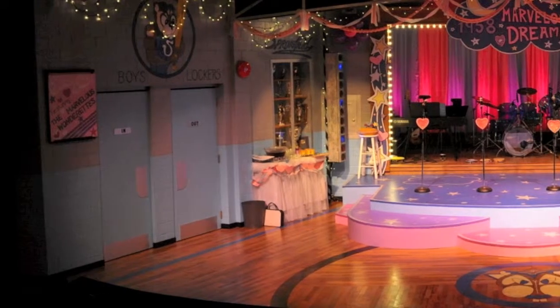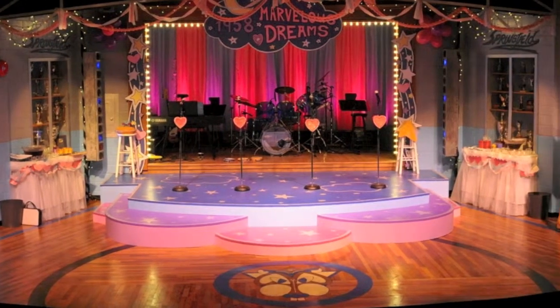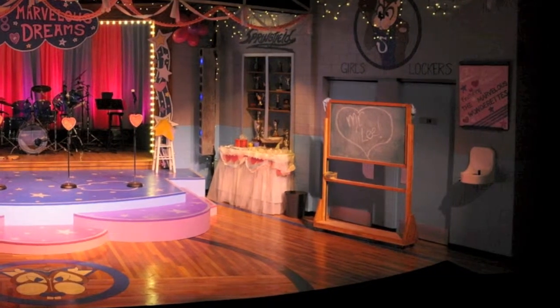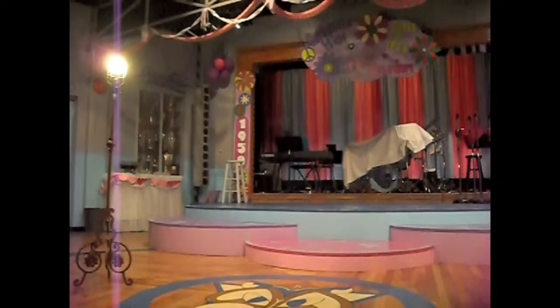We've got the locker rooms on each side, boys and girls. The mascot for the school is Chip the Chipmunk. So we've got a couple of chips around the place, and we've got the mascot on the gymnasium center court. And the school colors were, I think, blue and white.